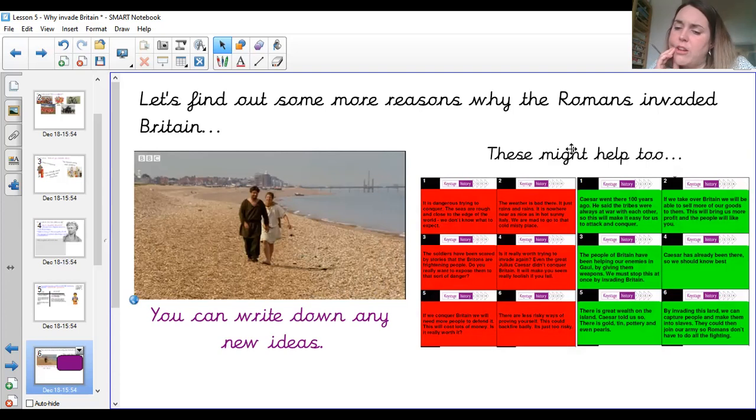Number 5, there is a great wealth on the island. Caesar told us so. There is gold, tin, pottery, and even pearls. I've written down riches from our discussion earlier. I'm going to write next to that gold, tin, pottery, and pearls. There we are. Excuse my messy handwriting, I'm just doing it very quickly.